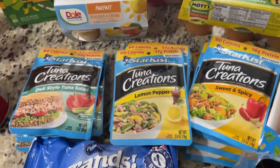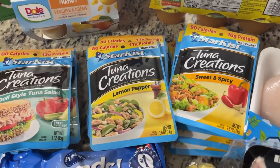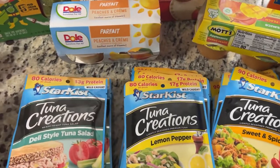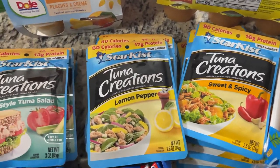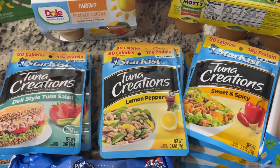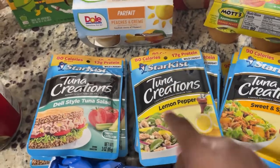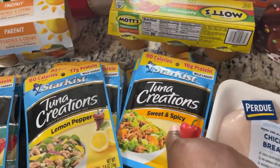We got our lovely tuna fish. These are really, really good, and they're only a dollar at Walmart. We got the deli style. We got lemon pepper, sweet and spicy. So can you guess? Three of us picked this out. Can you guess which one is mine? I'll give you a hint. Ba-bam! I picked out the lemon pepper. My oldest daughter picked that one out, and my youngest daughter loves that.